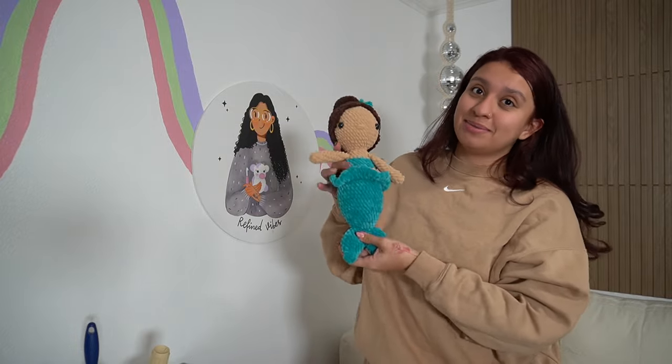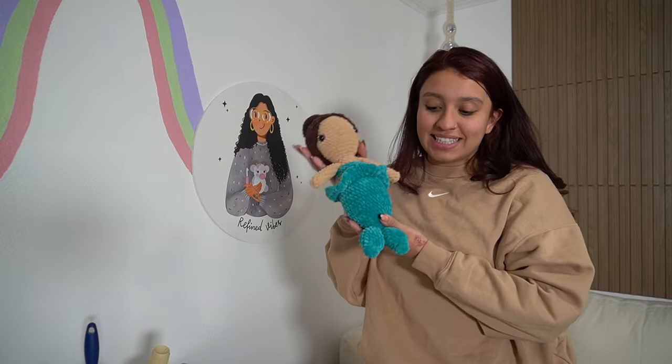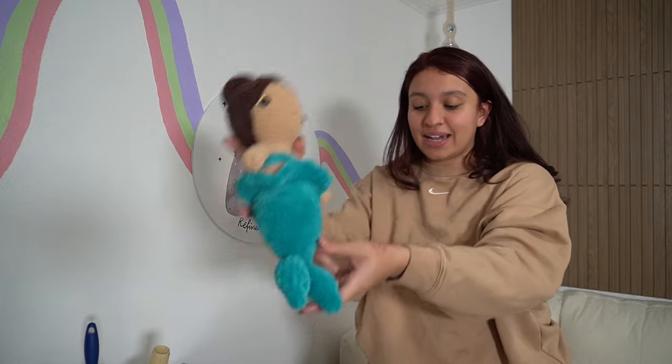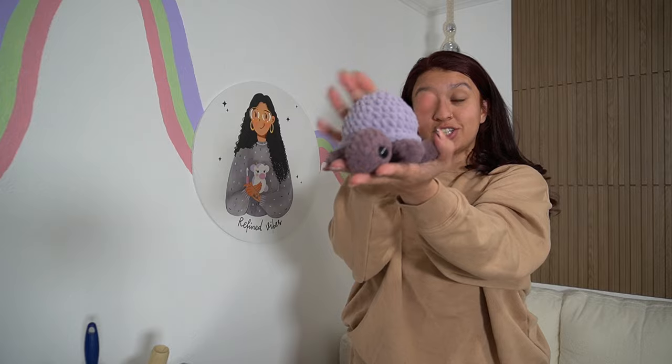Someone ordered my mom's Eva mermaid, La Sirenita, so she looks so cute. And they also ordered a turtle with a light base and light shell and dark base. And I'm gonna show you guys my little packaging because I haven't packaged in a minute.